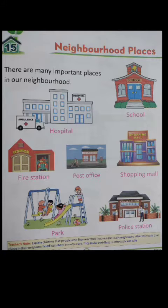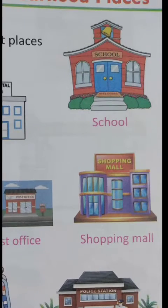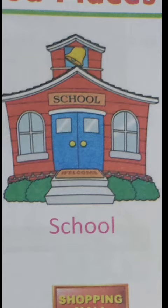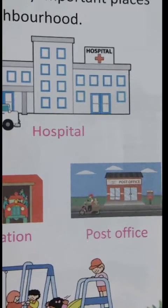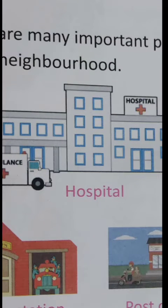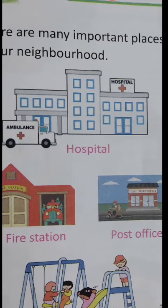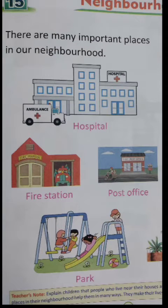So there are many important places in our neighborhood, like you can see here the school. This is school where we can go to learn new things. After that you can see here this is a hospital. This is a hospital where we go when we fall sick. That time we have to visit hospital for treatment.